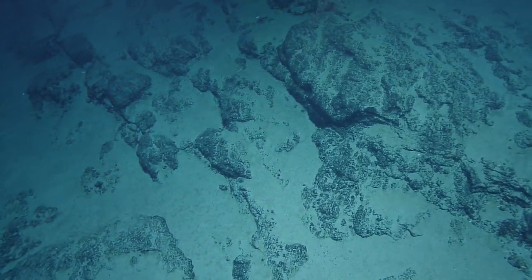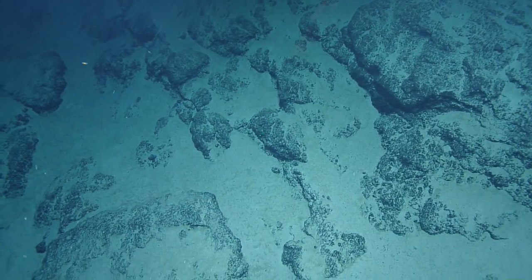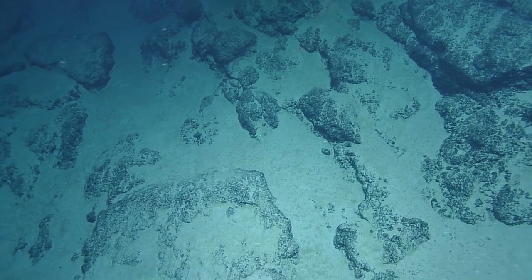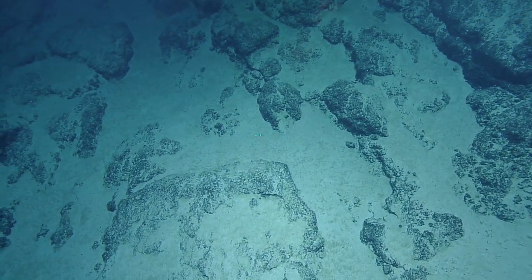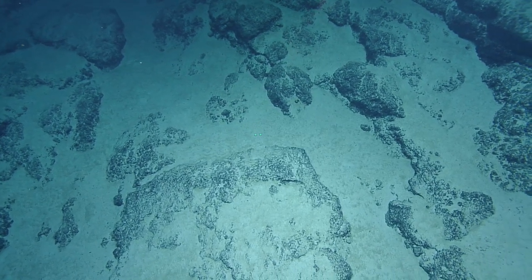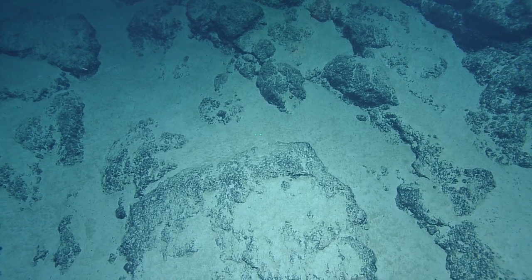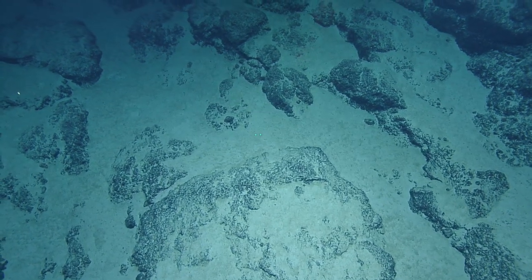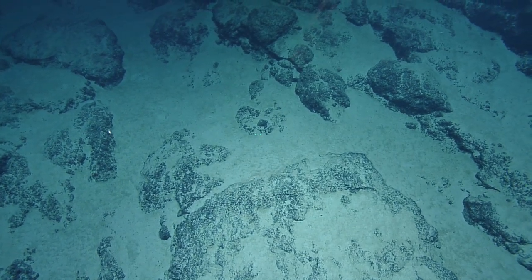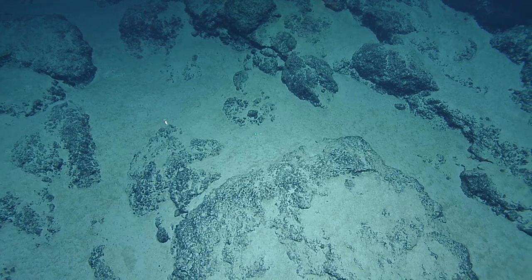So our dive today is probably one of our deepest ones on this expedition. We are about 3,100 meters below the ocean surface. And there have been very few dives at this depth in this region of the Pacific, and that means that a lot of what we're seeing bio-wise could be very new, so that's exciting, whether we just document it or collect it.